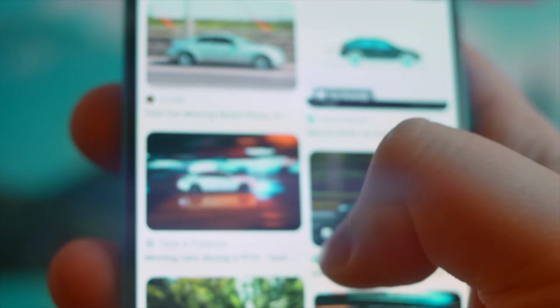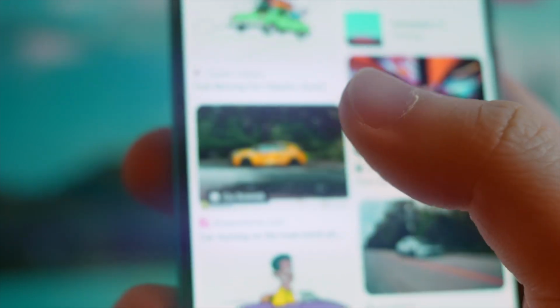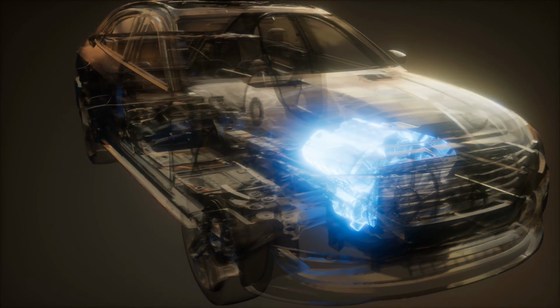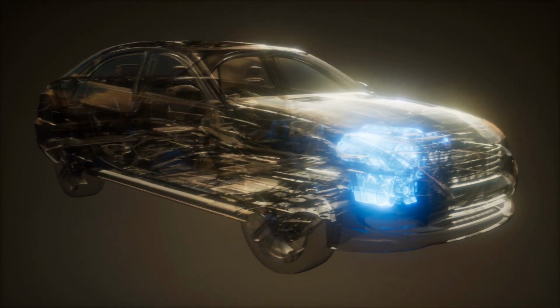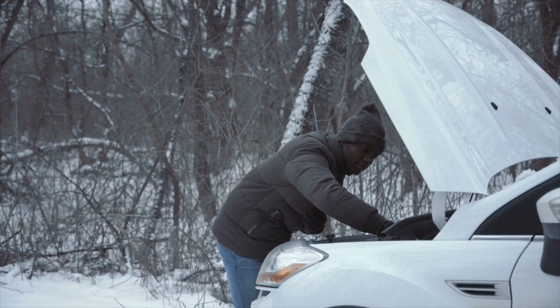Perfect. The first thing I don't do is watch glossy reviews or look at features. I start with long-term owner feedback. I search things like common problems, issues after 100,000 miles. Would you buy it again? Why? Because owners are honest after the excitement wears off. This is where patterns show up. Transmission complaints, electrical issues, or things that slowly become expensive. If the same problem shows up over and over, I pay attention.